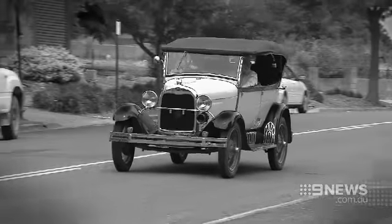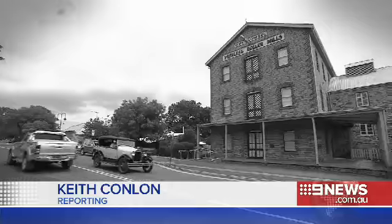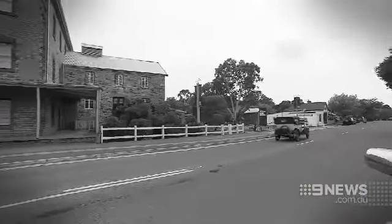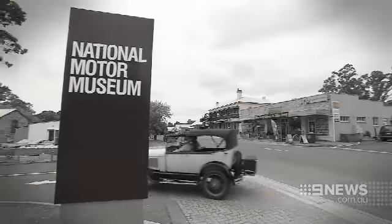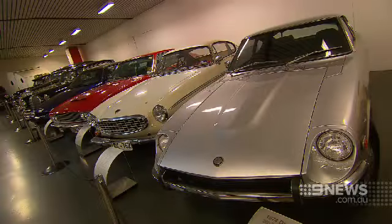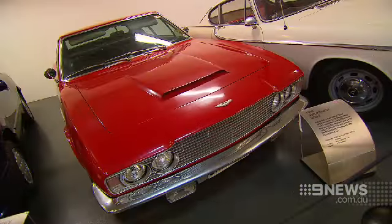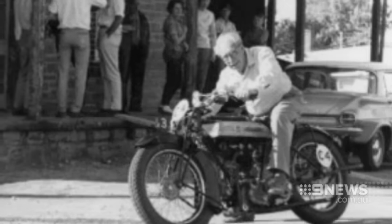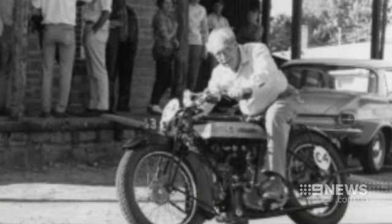Taking a trip down memory lane in old-fashioned style, driving a 1928 Ford A through to the National Motor Museum. And it still runs like a dream. This relic is one of around 300 classic and modern cars garaged here at Birdwood. It's a collection that began here in November 1965 with local motor enthusiast Jack Keynes.